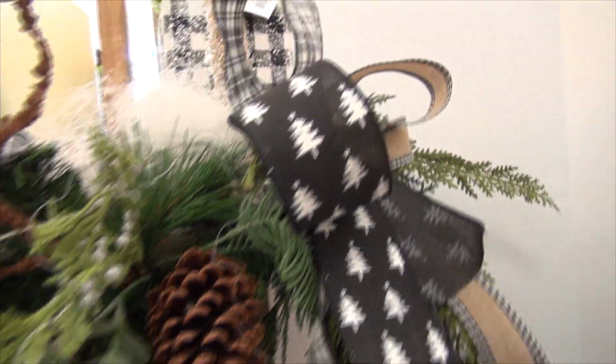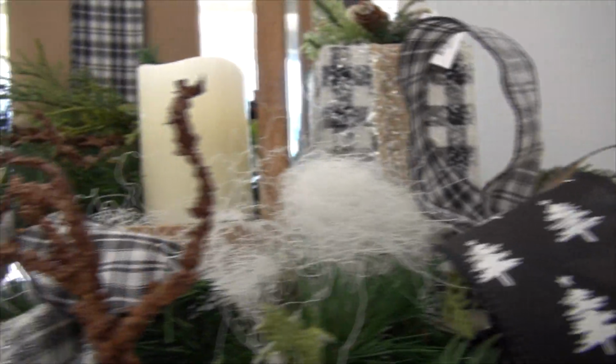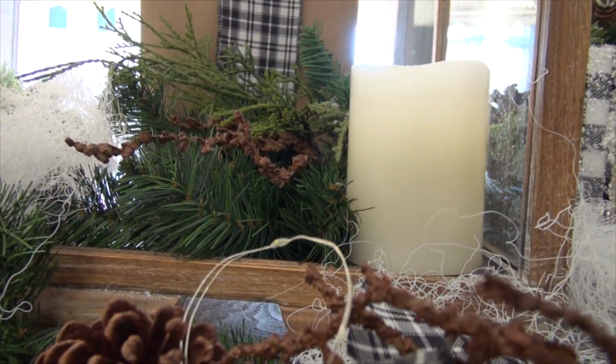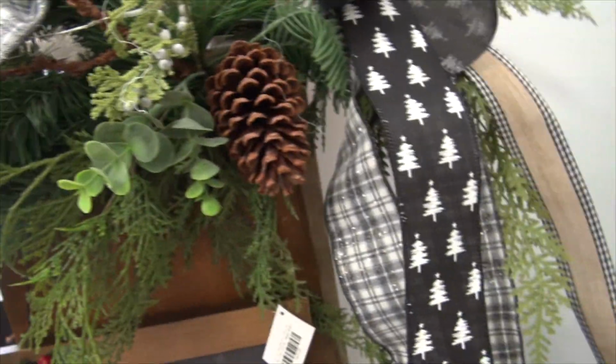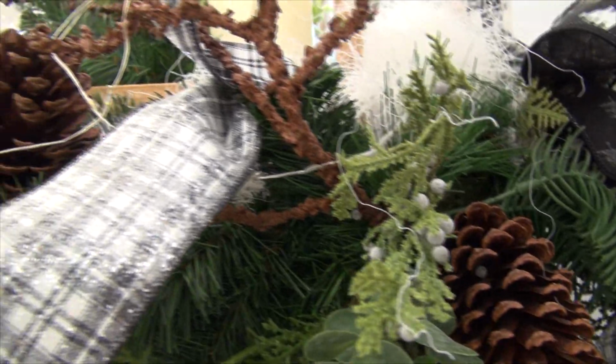And then she used some of the faux snow, which is kind of a plastic, mossy type material, and that number is XA1227.